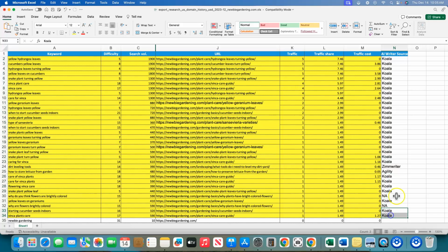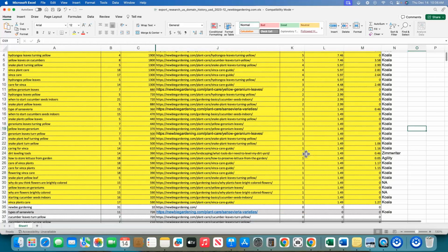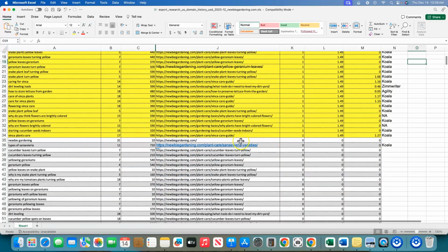So I'm not surprised by this. This is kind of what I saw during the whole testing, that Koala articles just ended up ranking. So this is just the data that I have for you guys. And then I even took this a little bit further, right? I started looking at some more down here. I'm like, okay, here's one that gets 720. There's a Sansevieria, whatever that is, but that's some good search volume on that one. Ended up being Koala as well.